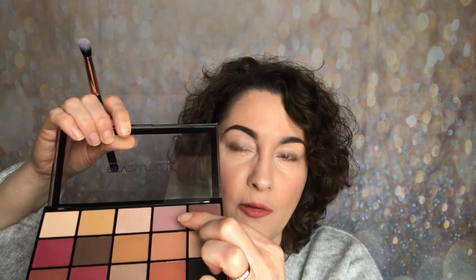If I do second looks with this, then of course I'm going to change the shades and perhaps change what I'm going to do with them. But that is why I generally do that. It is just so that we can all get a sense of how this palette works. Now, the colour that I'm definitely going to apply first of all is going to be this.